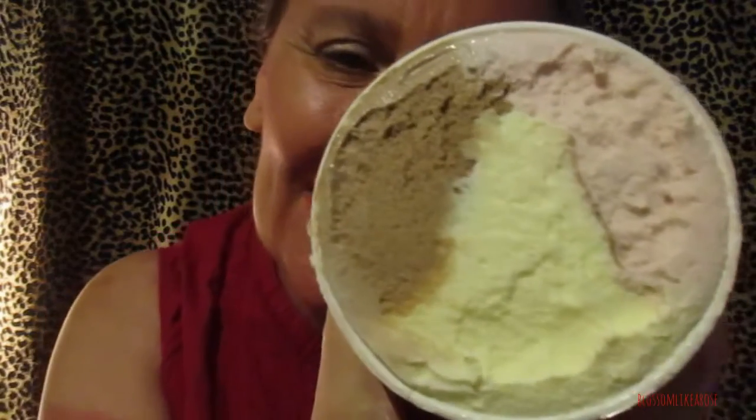It's cold on this hot summer day. Oops, bumped my camera. Oh, look, vanilla, chocolate, and strawberry. Three flavors in one package. Next to each other. Yum! Could lick it, but I will get a spoon and I will enjoy it.